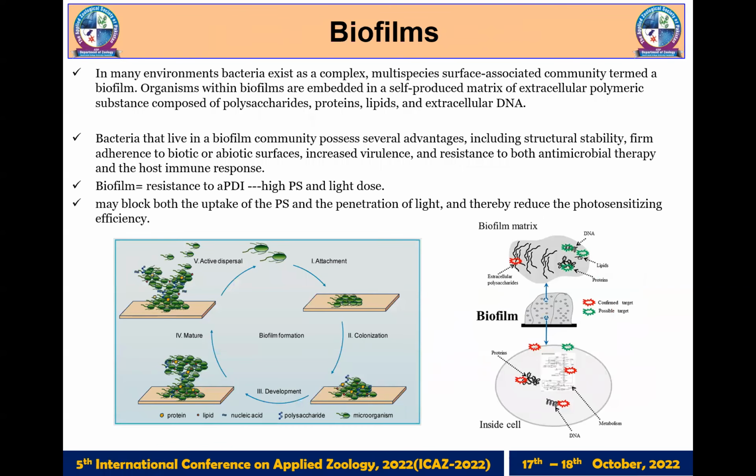Another structure in bacteria is biofilm. In many environments, bacteria exist as a complex that we call biofilm, which is a matrix of extracellular polymeric substances, including polysaccharide, protein, and lipid. This structure gives resistance to bacteria and increases virulence and resistance to antimicrobial therapy. So biofilm is also resistant to PDI, and we need a high dose of PS and a high dose of light.